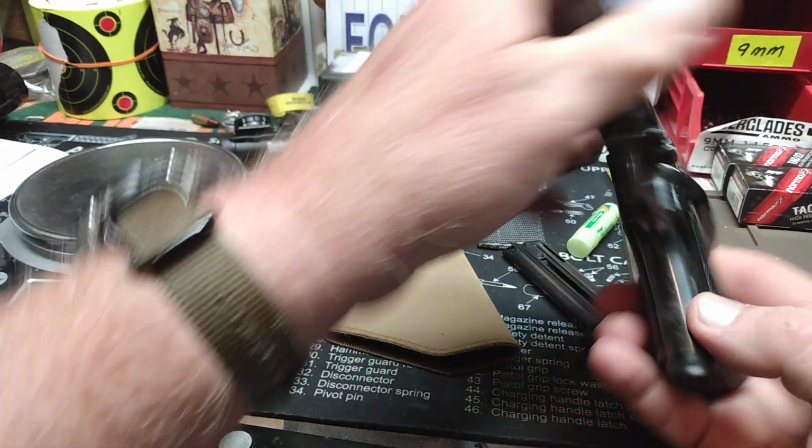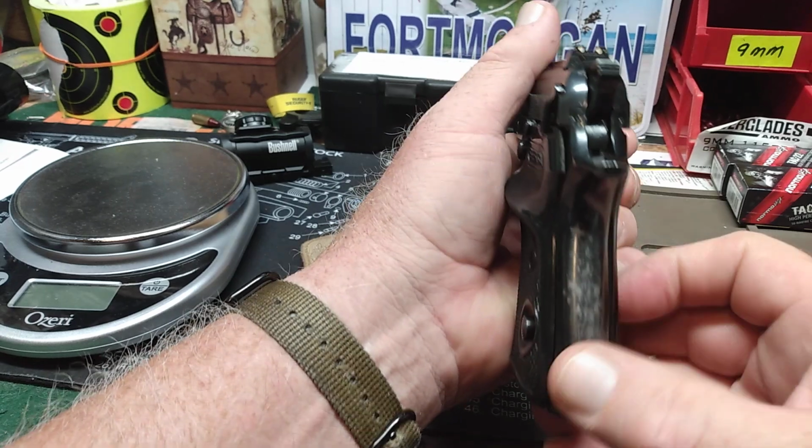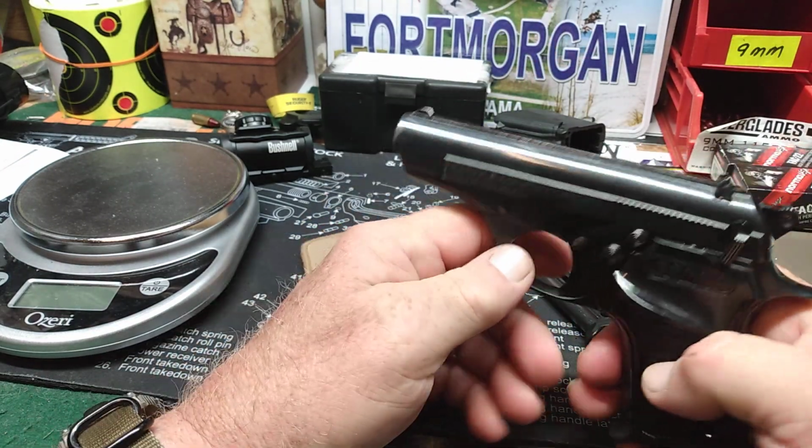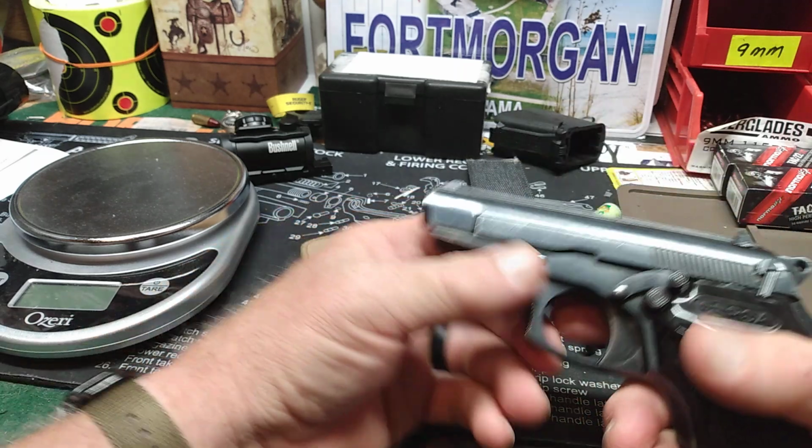Got a little bit of wear around the muzzle, here on the front strap for handling it, and here a little bit on the back strap. But otherwise, the gun's in pristine condition. I've taken it apart. The bore's great.